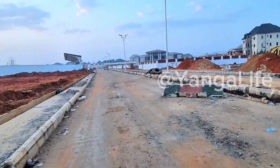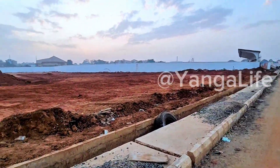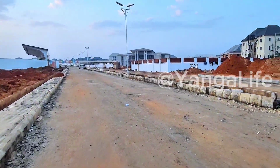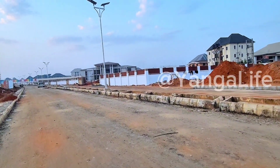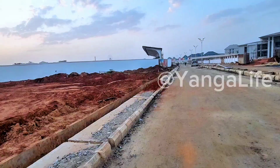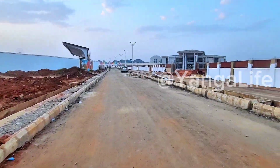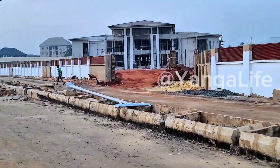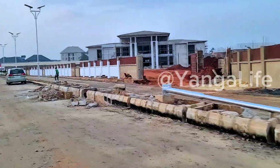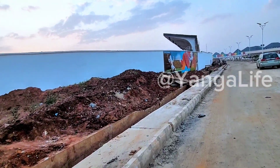This metal work is going to be installed in front of the gate, immediately after the gate. That's where they are going to install those metal works. So, like I said, sometimes schedules may not work out exactly the way they are planned, though I don't really know the time frame for this project. But probably the governor is urging them to finish up the work, which is very nice, and to see this place coming to this level.